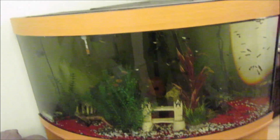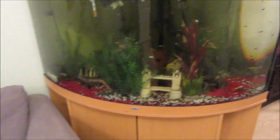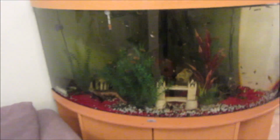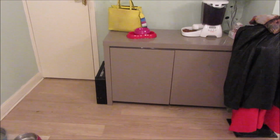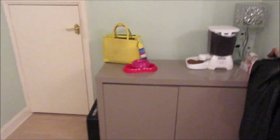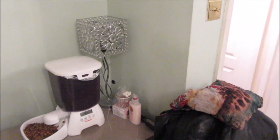There's our fish tank. We've got the lights off at the moment, only because if I turn the lights on now, they will think it's feeding time and they will go crazy, and it is not feeding time. So we've got guppies, mollies, bristlenose plecos, and common plecos in there. So that's a dual tank. This is basically a shoe cupboard. Well, we're using it as a shoe cupboard because there is not a lot of storage in this house at all. So I've got my handbag on there, and some bits for Christmas.